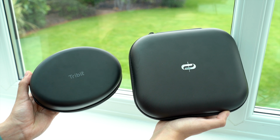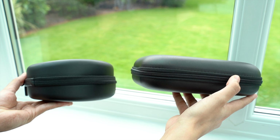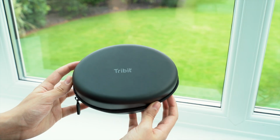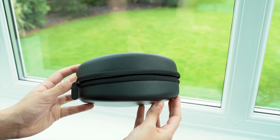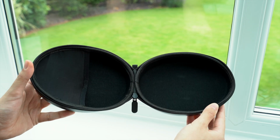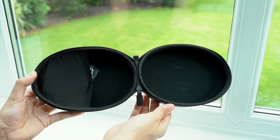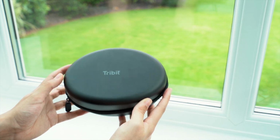First of all, I want to start with each of their carry cases, because both headphones come with hard shell cases to protect them. Tribit's case is oval-shaped, and has a smooth, soft-touch finish. It has a relatively cheap Velcro pocket inside to store the paperwork and cables, and the hard shell offers really good protection for the headphones, but the design is quite bulky.